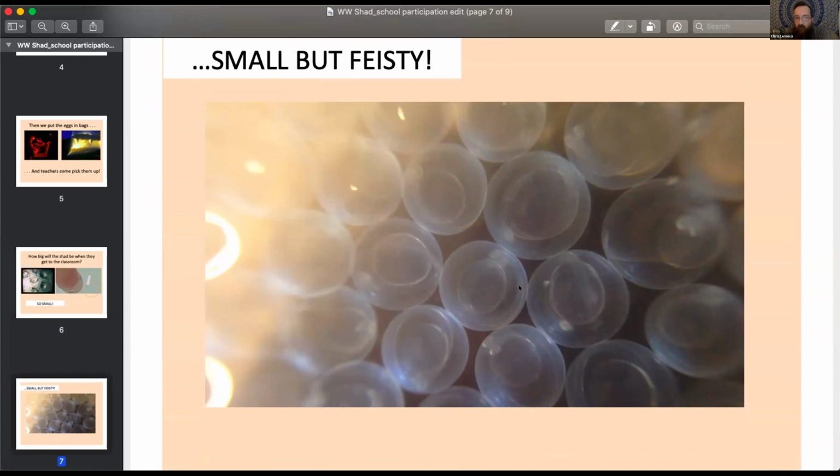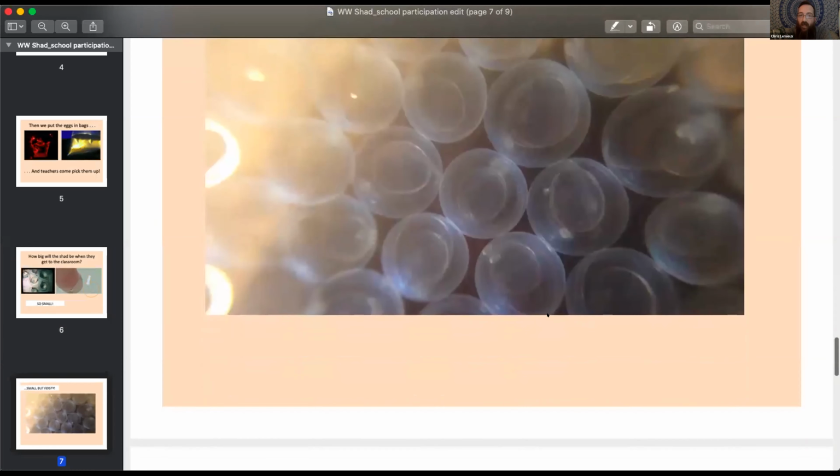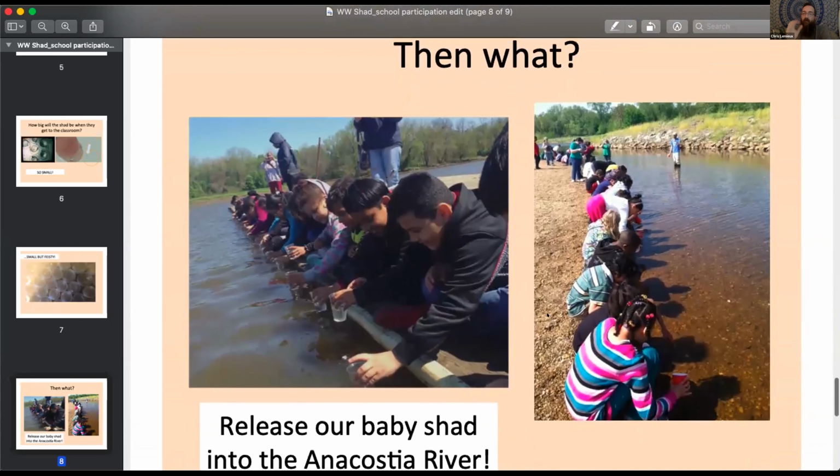And all these little things are developing fish in there. So you can see the yolks, and the smaller dots are their developing eyes. As the kids are watching, they're literally twitching back and forth inside the egg by Wednesday into Thursday of Shad Week. And then by Thursday into Friday, all of their baby fish have hatched, and the teacher collects them into a bucket for transport out on their field trip.